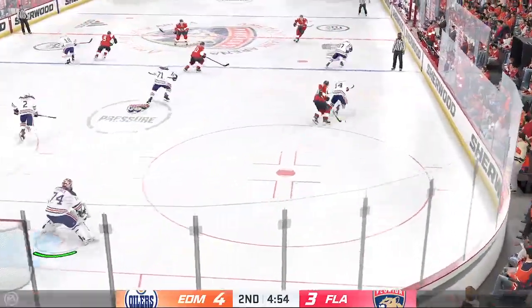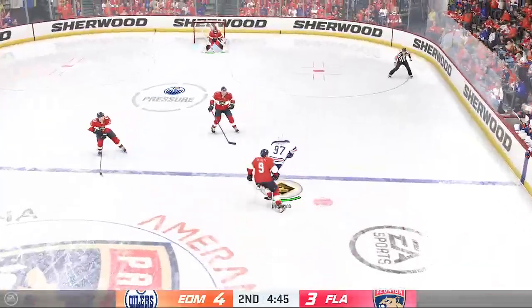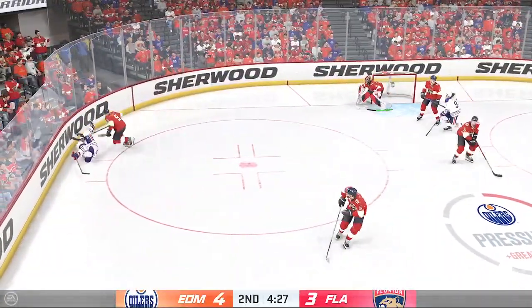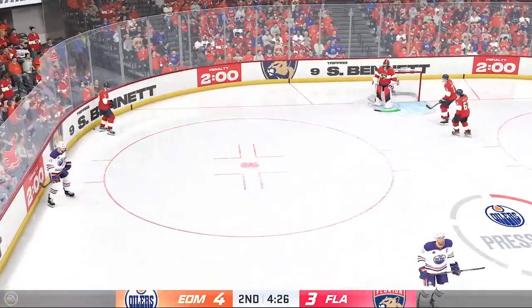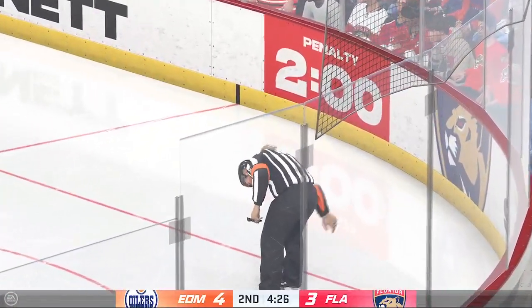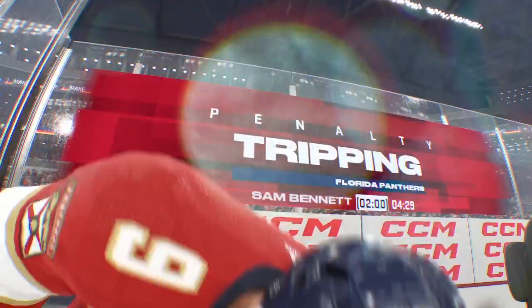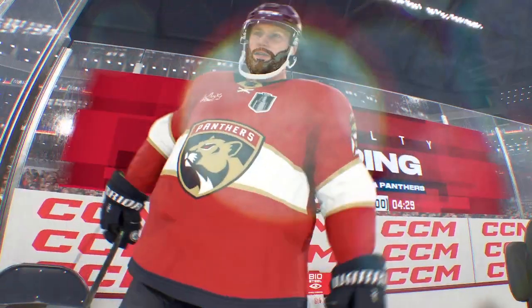The Oilers have a hold of it in the defensive zone. Takes a shot. Oh, that's off the blocker. What a stop by Bobrovsky. Let's get the call. A tough penalty to take as you're looking for the equalizer. You're in a one-goal deficit, and you've got to find a way to generate offense, James. Real tough one to take.